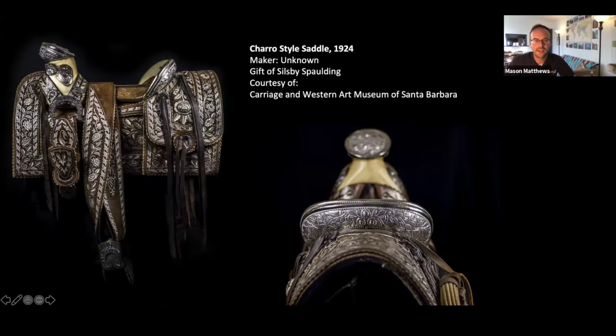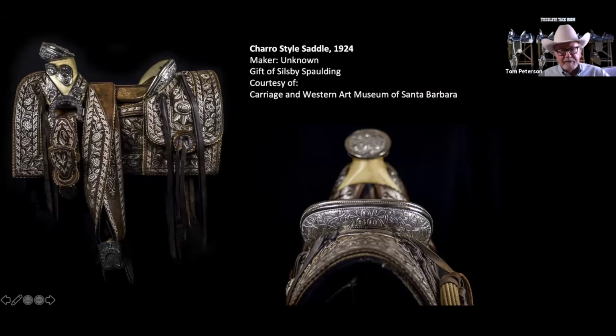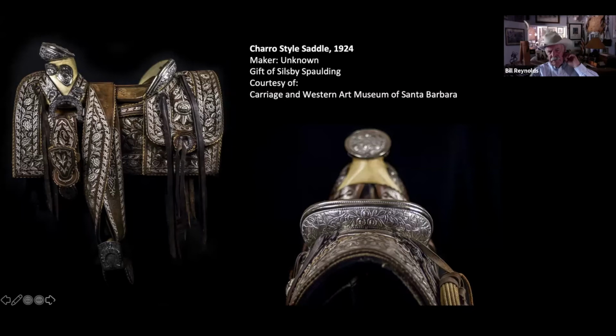So we have another question. Someone was wondering if you could please identify parts of a saddle for us novices watching. Would this be a good picture to pick apart the different parts? Yeah, I think we can go to a regular saddle. We'll get to another saddle and do that. Yeah, happy to.